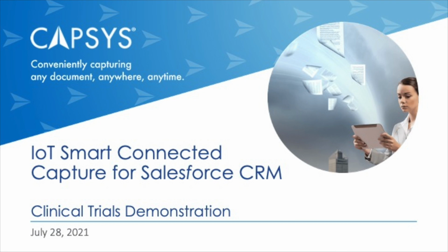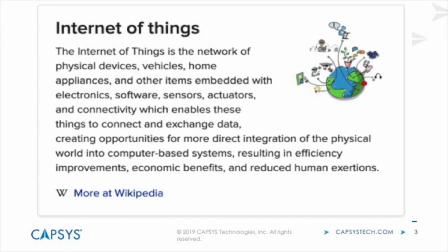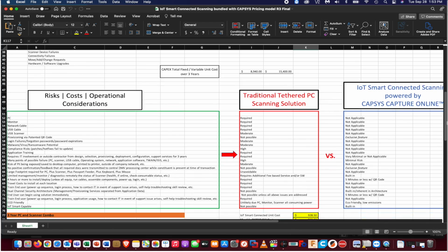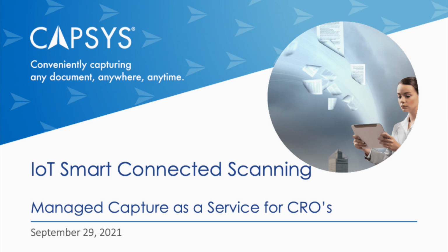Today, you will learn about an innovative offering that delivers the most efficient and cost-effective method for capturing and processing paper-based documents for the pharmaceutical market, clinical research organizations, their outsourced partners, and their participating physician offices, using innovative edge computing technology called IoT Smart Connected Scanning, a solution that demonstrates a whopping 40 to 65% cost savings over traditional CRO document capture solutions.